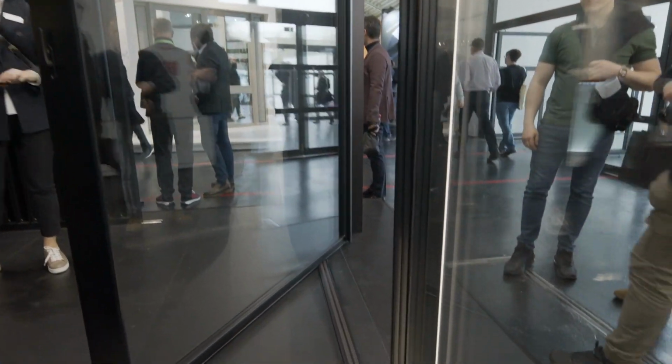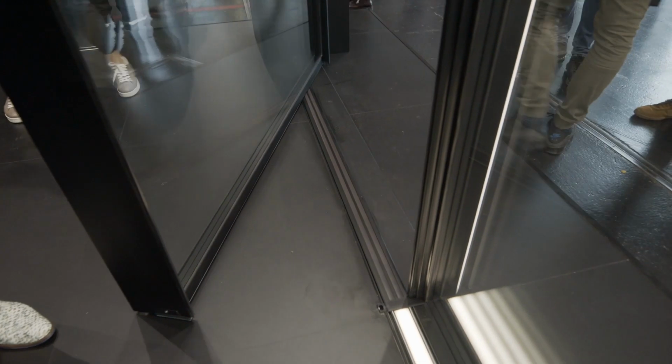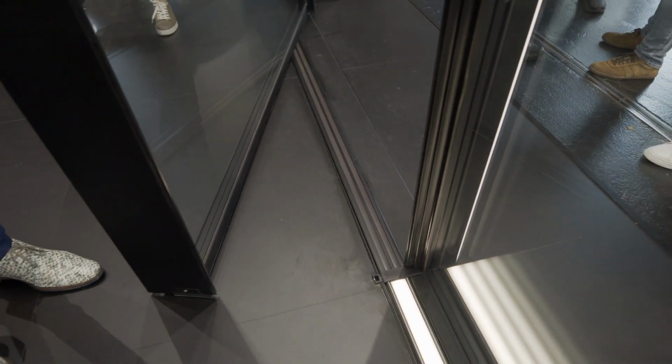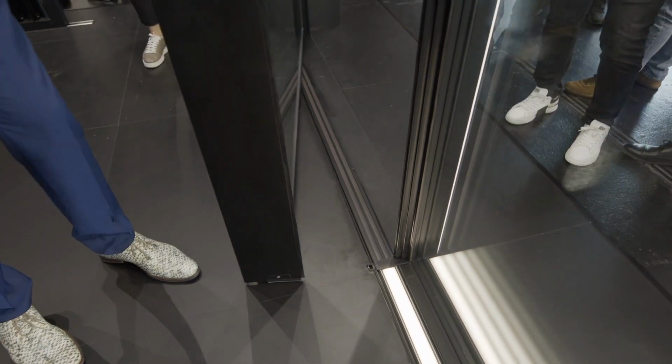The system is also available in double glazing. That will just depend on the thermal values that your clients and architects in Slovenia are looking for.